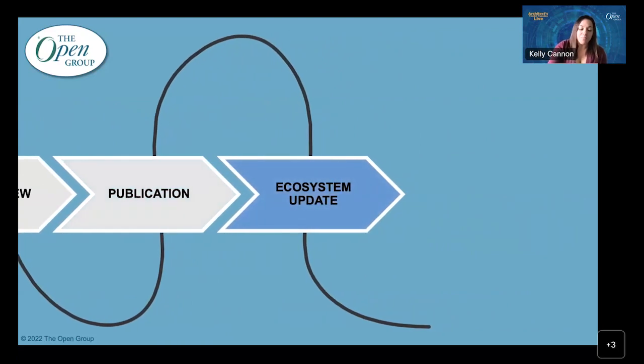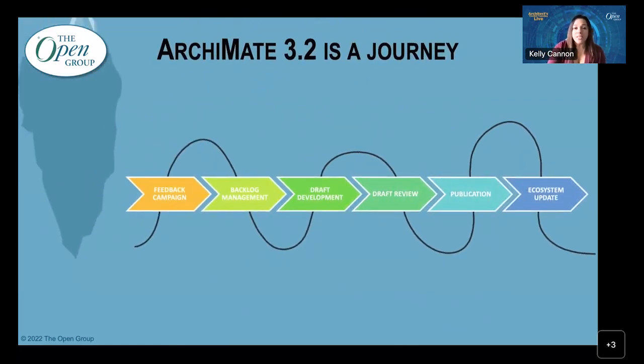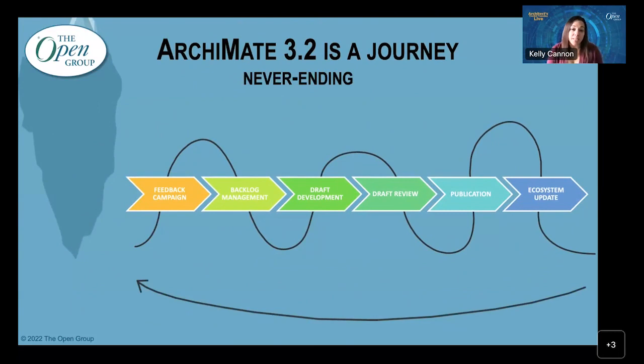So what's next? Just like with any other standard, there are a number of updates that need to happen to be addressed in the overall ecosystem. But the journey is never ending when it comes to supporting a standard that brings in users and certified individuals over time. So at the moment, we do not have a set review schedule for when we will do another update. However, prior to the Edinburgh event, I did release a short 5-question survey to our forum members to see where we go from here.